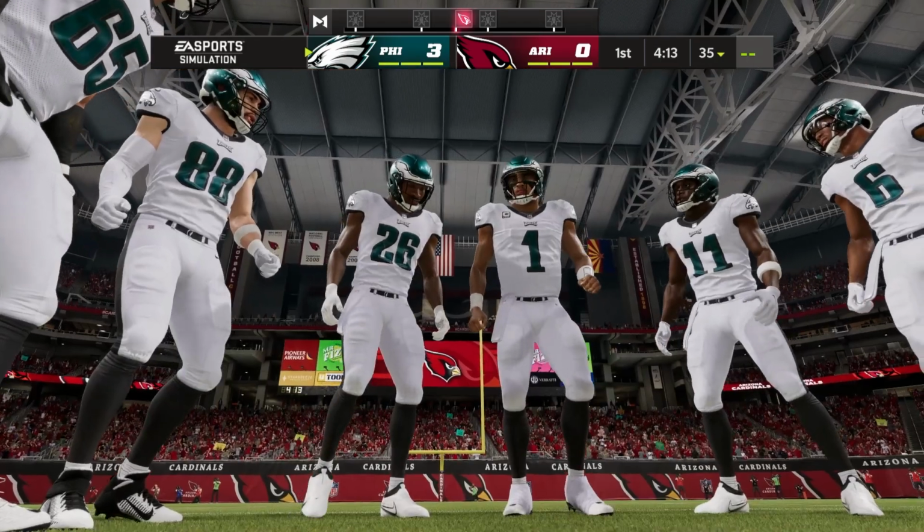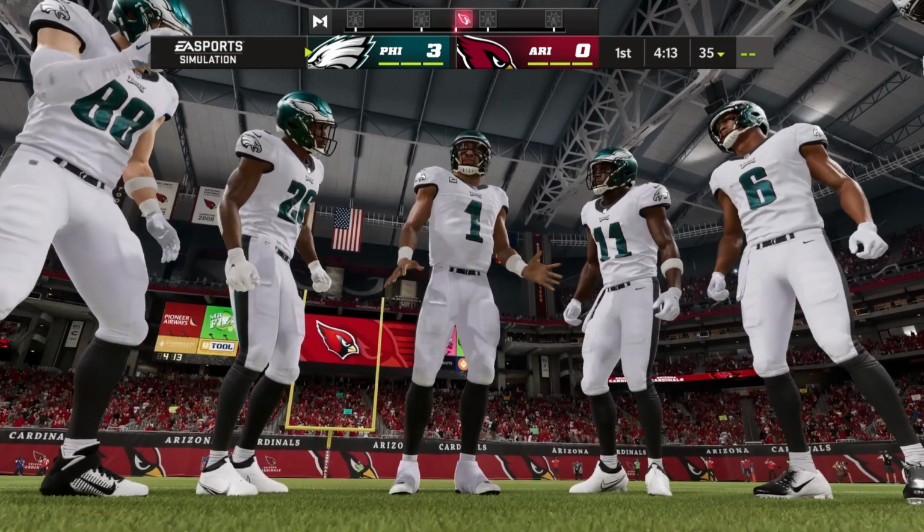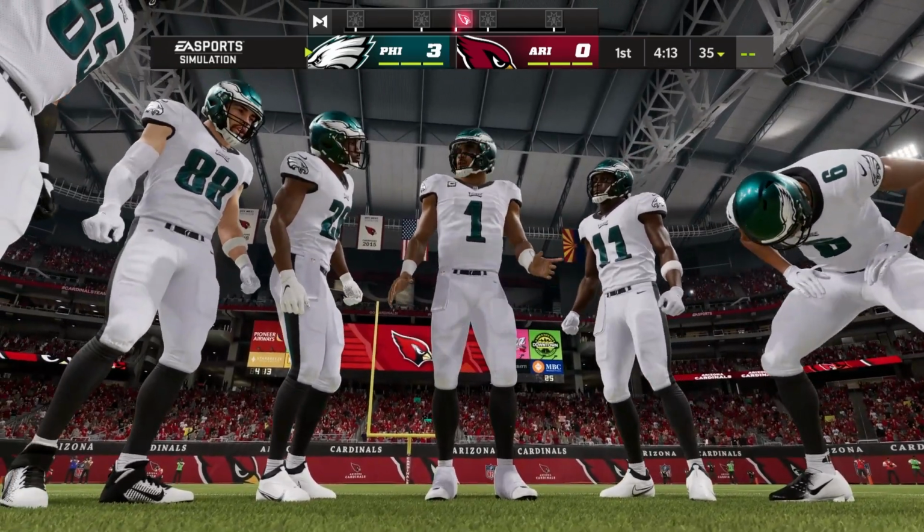Nice little tester for him to begin things, huh? I think he was hoping for a little bit more of a chip shot. Instead, they made him stretch it out a little bit, but he's got to feel great now that he put it through the pipes.